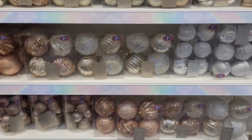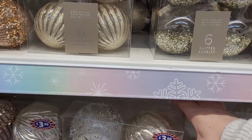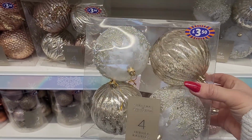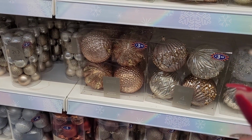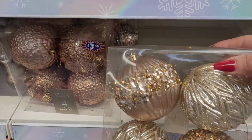They have got some super pretty baubles in here for great prices. So there's four in there. They're a champagne type colour. Oh, it is showing up on camera. For £3.50. They also do them in a coppery type colour, probably I would say a pinky type copper. And then they've got the mix of the copper and the champagne.